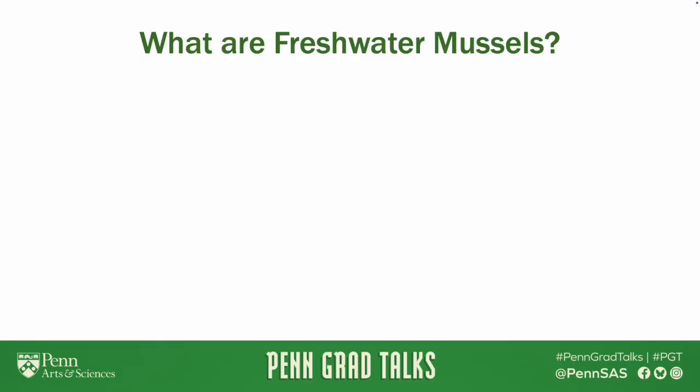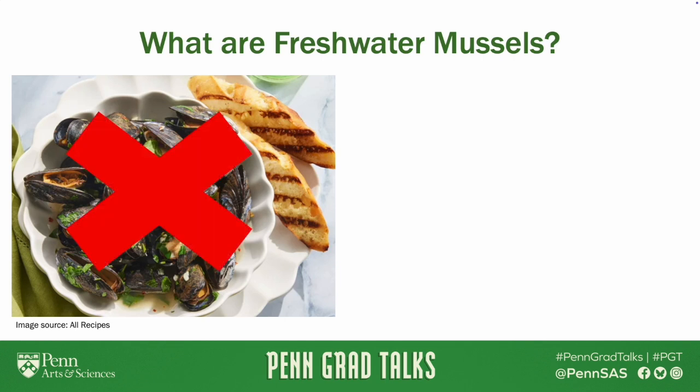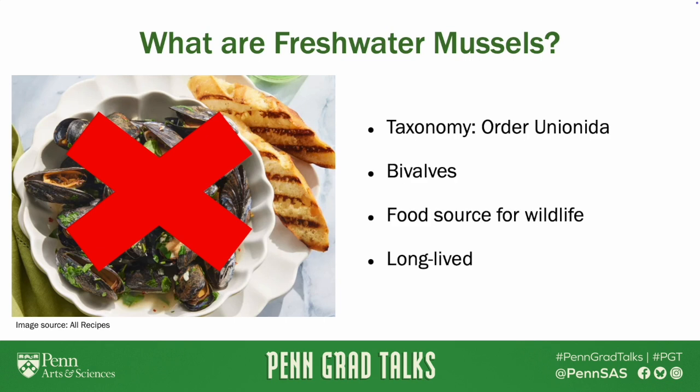So when you hear the word mussels, a lot of you might be picturing something that looks a little bit like this. And even though that's what you might be familiar with, today we're not going to be talking about mussels of the sea, but we're going to be talking about freshwater mussels, which, like their seawater counterparts, are bivalves, which means that they are animals that have a pair of hinged shells. And although you and I cannot eat them, they are excellent sources of food for wildlife, and they are very long-lived, with some species having been recorded to live up to 70 years.